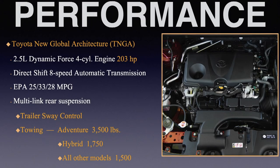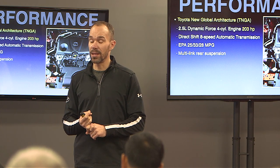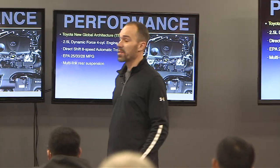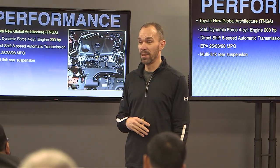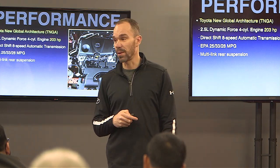So this is the all-new 2.5-liter engine that we see in Camry. Right, so it's 203 horsepower. It's got the 8-speed direct shift transmission. It's also going to give you 25, 33, and 28 in all grades except which one? LE, right? LE with a start-stop gives you 30 miles per gallon combined. And it's got the same multi-link rear suspension design that we would see in a Camry or an Avalon. So handling is greatly improved in this vehicle versus the previous model.